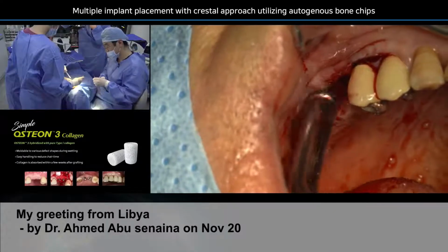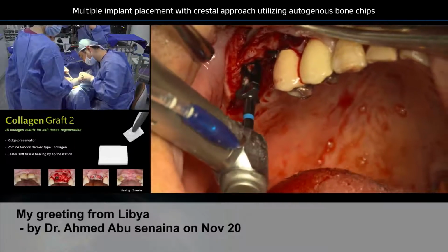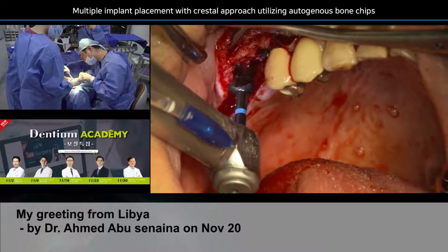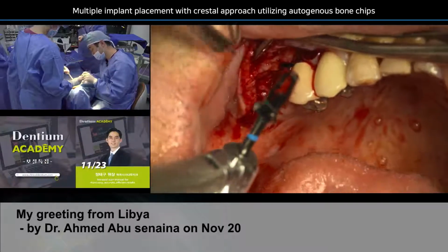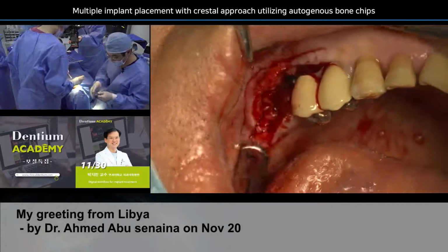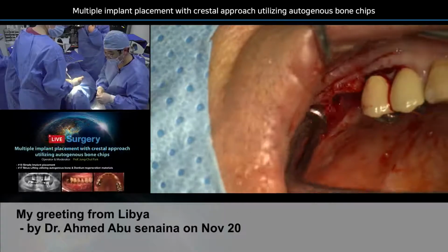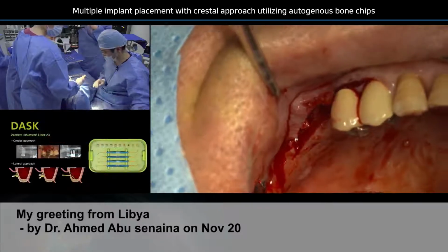Again, I'm connecting the drills again, and then I am drilling to collect the autogenous bone. So this is not a full drill. It's a very, very slow drill, 50 RPM. And then I collect the autogenous bone here. Okay, very good. Dentium actually has the same drill for the same purpose, called the harvest drill, but I believe that many of you will not have the same drill. So today I'm going to use the conventional drill for this technique.